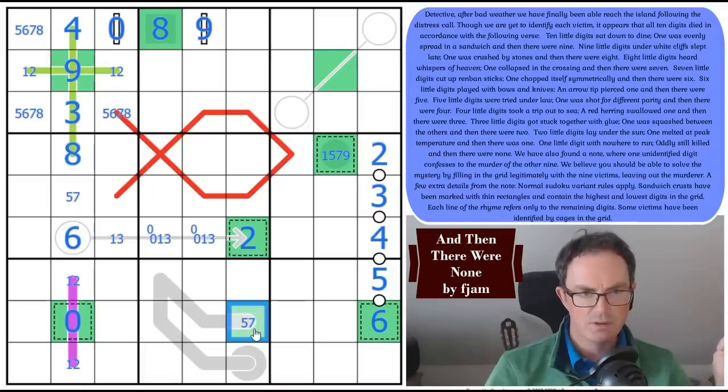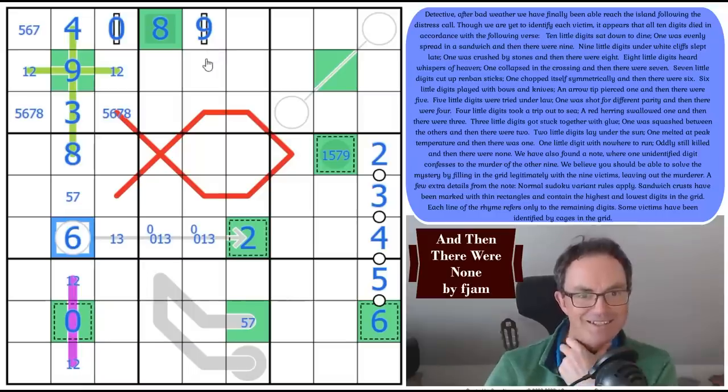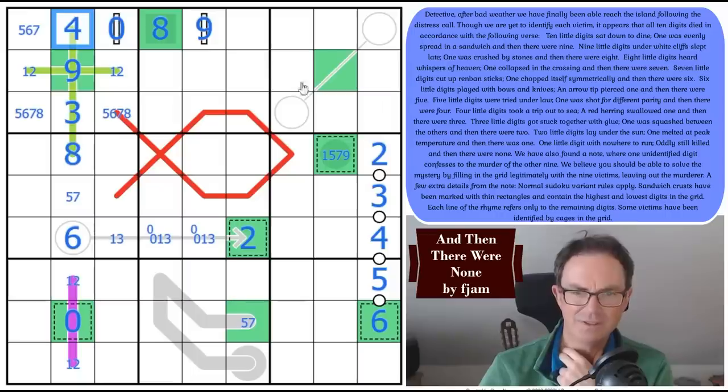Right. That's not an 8 by Sudoku. Even after all of this ludicrous stuff, it still doesn't want to tell me its secrets, does it? Do we know more about that one now? I don't know. Ah, do we know what this is murdering now? That the even digit that's being murdered is a 4. Oh, but I've got a 4 in the grid. Is that fine? I don't know.